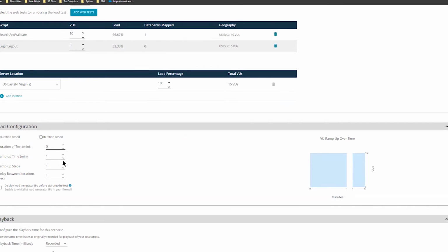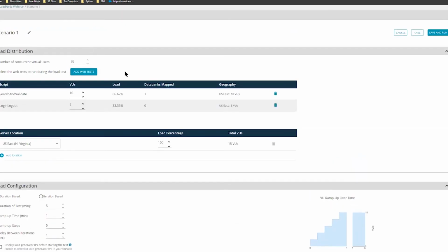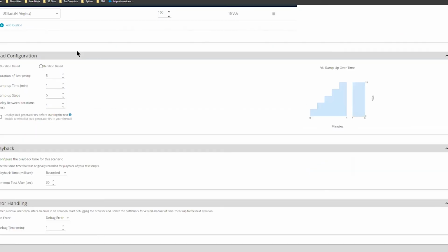Now, instead of having all virtual users come onto the platform at the exact same time, I'll add 5 evenly distributed ramp-up steps. So these are time intervals that designate every 12 seconds here, 3 additional virtual users will be added until we ramp up to that full 15 virtual user count that we previously designated.